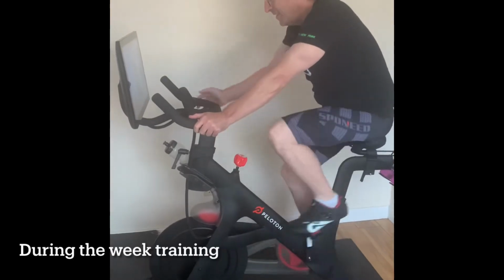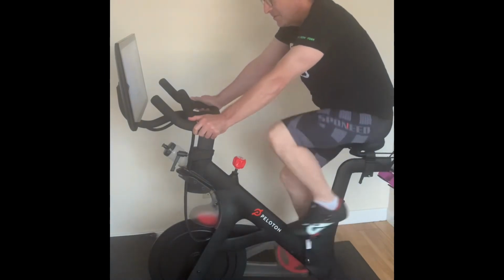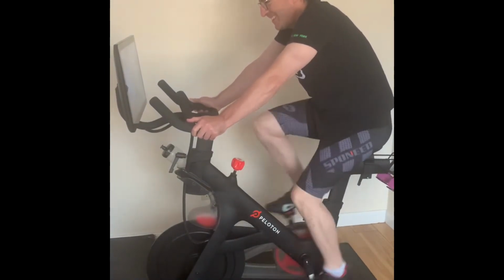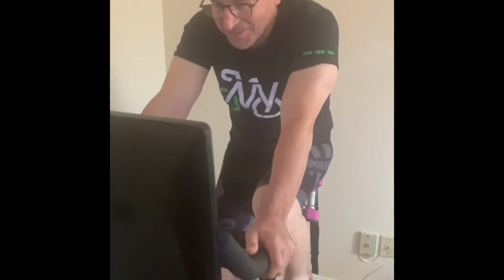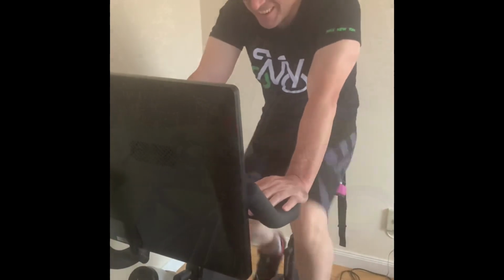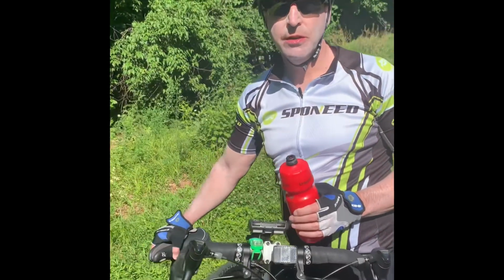Because Andy and I both have full-time jobs and we only have one day off that's overlapping with each other, we only go out on our bikes on the road one day a week. During the week, we alternate with strength training as well as time on our Peloton bike in order to make sure that those muscles that we're going to need during the trip are still in good condition.